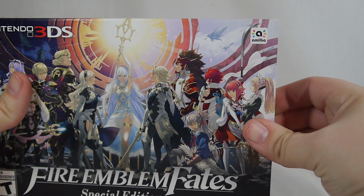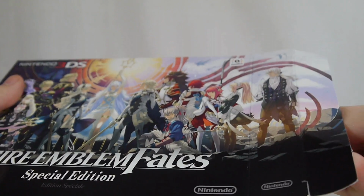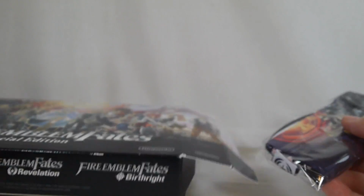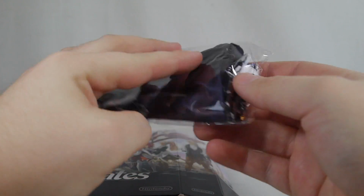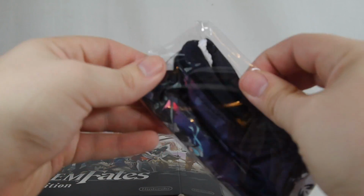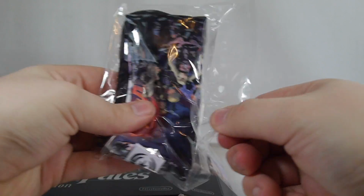So if we go ahead and break the seal right down there on the Birthright side, just because that's the side I always open boxes on. First, right out of the gate, etc., etc. How do I open this? Probably the tab right here. That's generally how you do things.